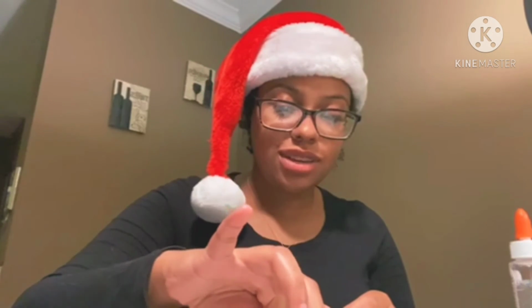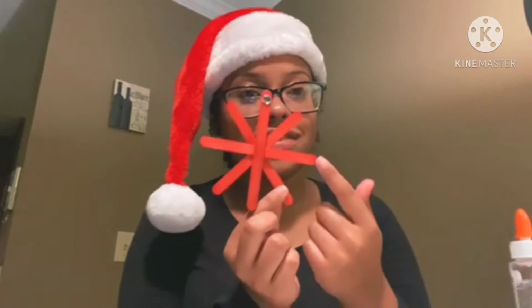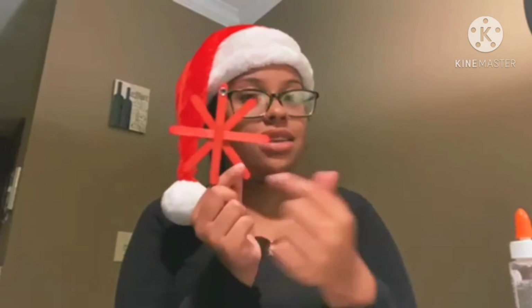And now we're going to decorate it. So now I'm going to take the gems that I have and I'm going to place them on the snowflake. Like that, and I'm going to place one right here, right there, right there, on each ending of the stick.